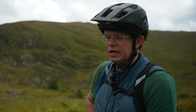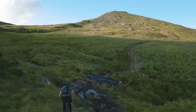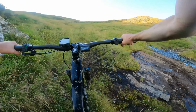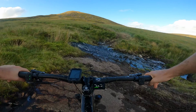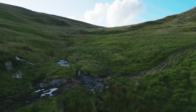Let's say farmhand. Okay, this is a technical delight. You can see some bigger bikes have come through here. I'm just going to try and channel my inner... Oh, how slippy is that? Pretty slick. We've got oil on there. Right, now we've got the really fun bit.